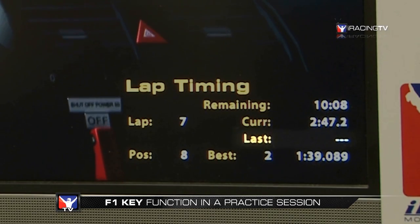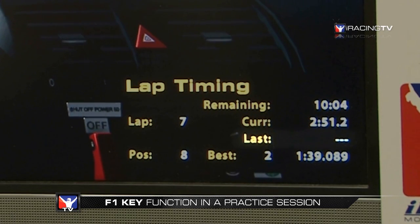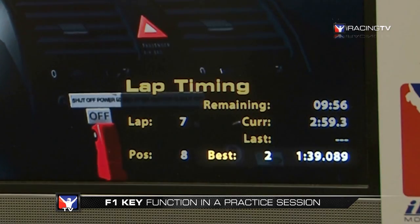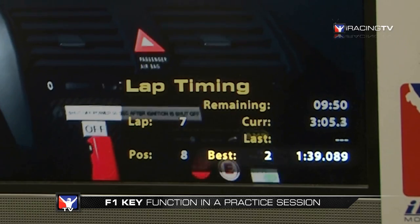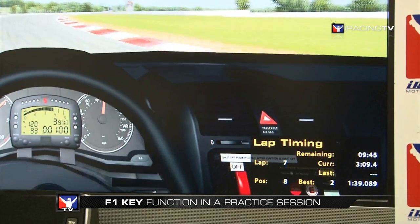Last, we'll show a lap time of the last lap that you completed. We didn't finish a lap on the last effort, so that's blank, but as soon as we finish a full lap, that'll be populated with the time. And finally, in the bottom right, best. That's our best lap of the session by time. It tells us it was lap number 2, and it was a 1:39.089. That covers the F1 box in a practice session.